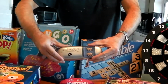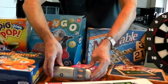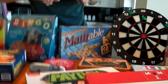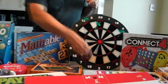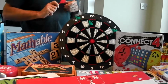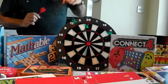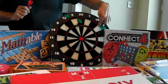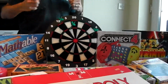Pass the Pigs is a favourite of one of our family. We really like that game, very exciting. First person to get to 100, but you could lose all your points at any time in the game. Darts over here, obviously using things like these safety dart boards, so there's no danger to anybody. But these are brilliant. So we've obviously got double sections, triple sections, as well as the single sections. So we could be adding and subtracting at the same time with these.